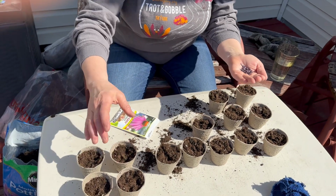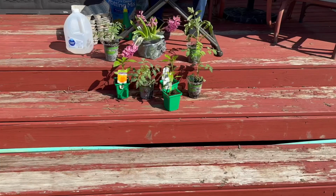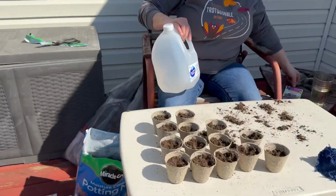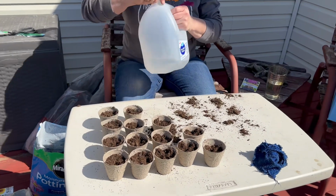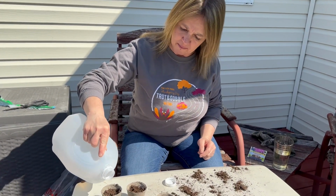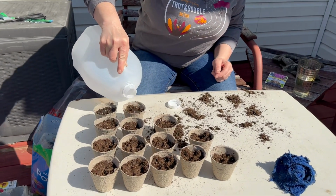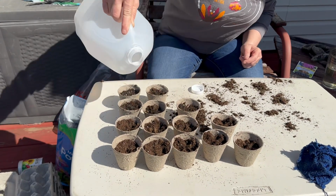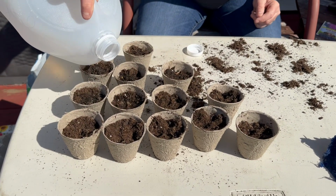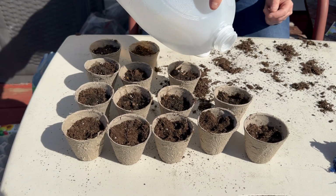So I think I'm going to make all of these into my purple coneflowers, and we'll see how they come out. Okay, folks, so I got all of the purple coneflowers in these little containers here. So I got me a little jug of water, and I'm gonna get all these a little bit wet. And then I'll have them in a warm, dry place, or maybe even in a moist place, in my laundry room.